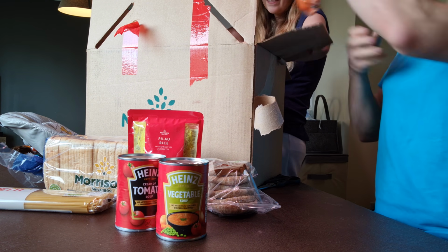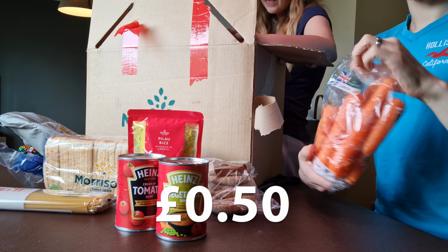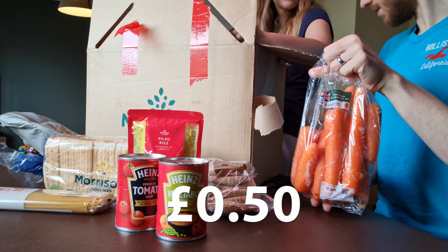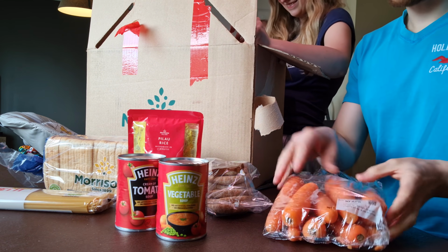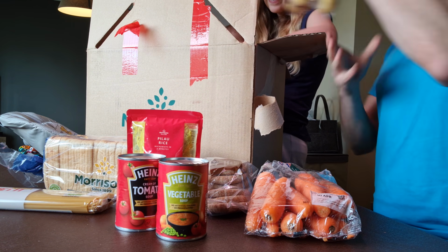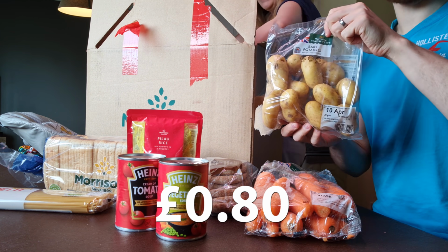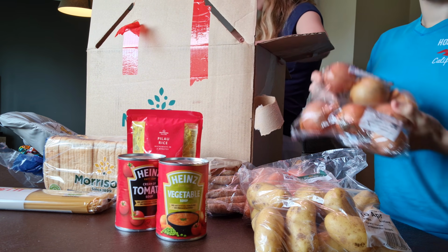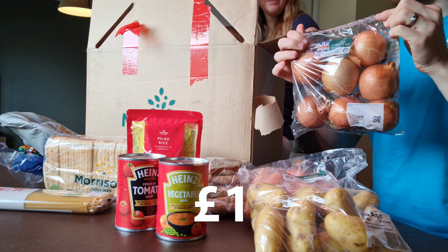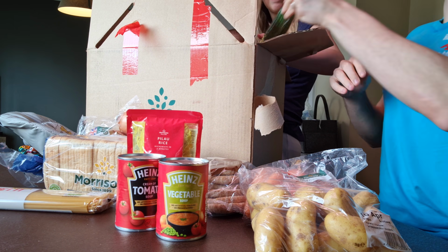Ooh. Morrisons carrots, 10th of April, so they last until what? Hello Jarvis. 2 days from now. Okay, not great, but okay, baby potatoes again until the 10th of April. Ooh, wow, onions. Quite a number of them until the 13th of April. That's not too bad. What's next?